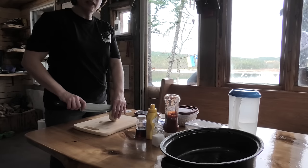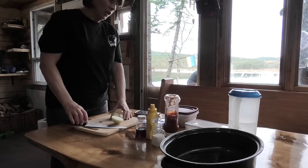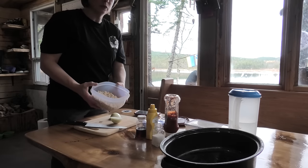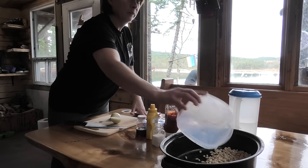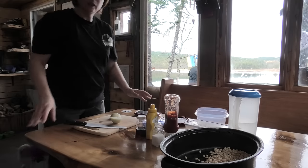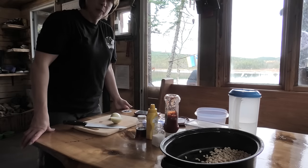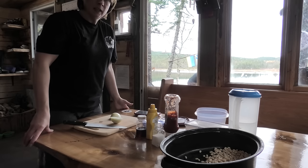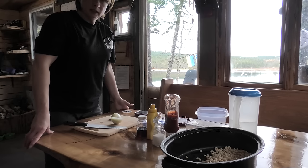To make my beans today, I'm going to cut up an onion. I already have beans that have been soaked overnight, so I'm just going to put those in there. I'll add ketchup, mustard, maple syrup, brown sugar, some salt, and a little bit of apple cider vinegar. And I'm also going to put wieners in it instead of bacon because that's what I brought with me.